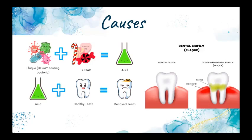Another cause can be the lack of saliva. Saliva provides a protective barrier for your teeth, so without an efficient amount, it can allow tooth decay to proceed faster. Any foods with very high amounts of sugar or starch that are left behind will be converted to acids by the bacteria in your mouth.